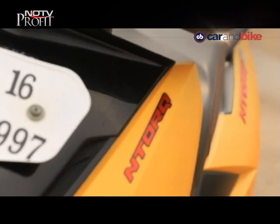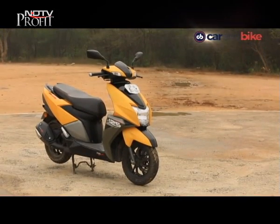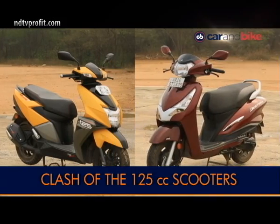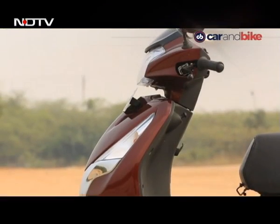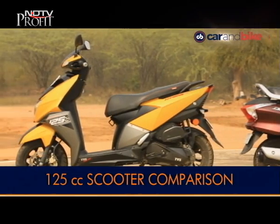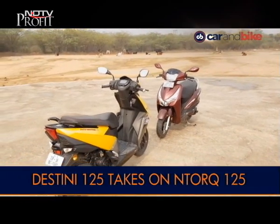Two scooters, each the flagship from the brand it represents. On one hand is the edgy and trendy TVS NTorq 125, and the other one is the Hero Destini 125, the latest 125cc scooter in the market. And both these are targeted at the rapidly growing 125cc scooter segment, offering more power for the performance-conscious scooter buyer.